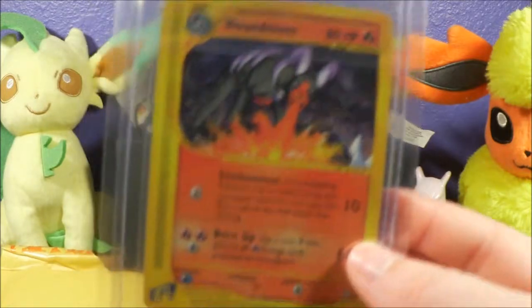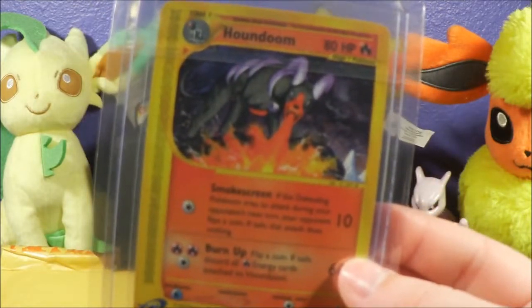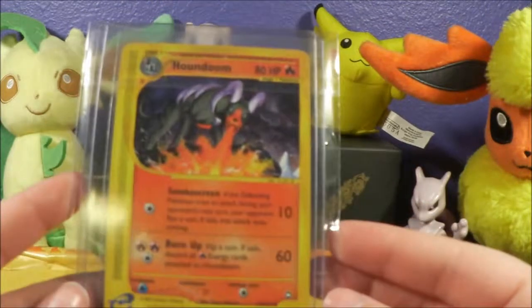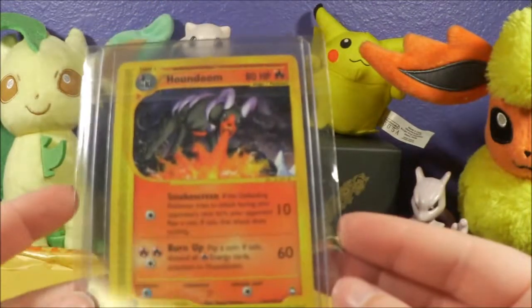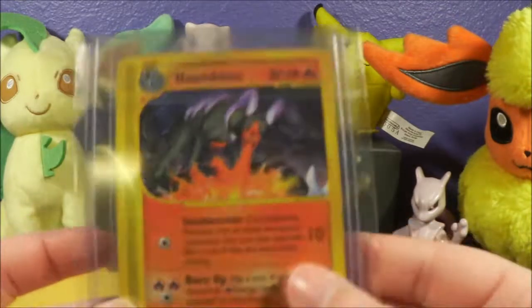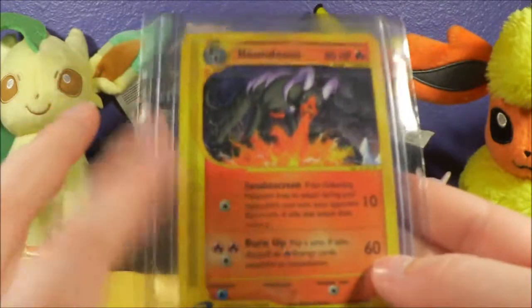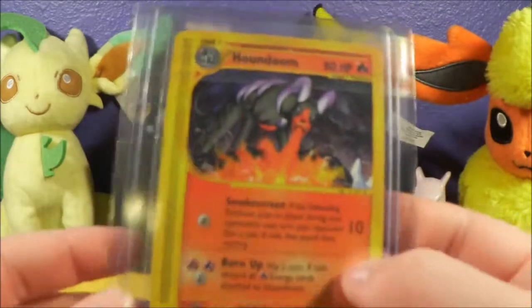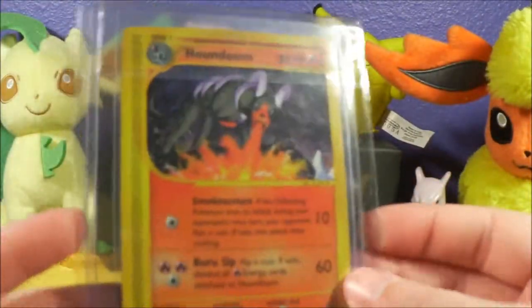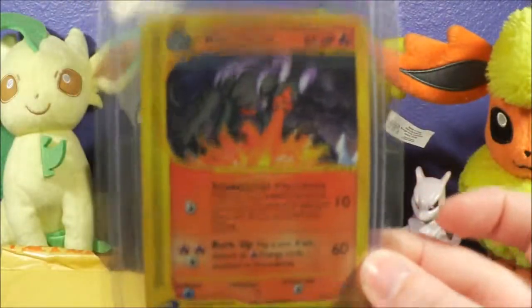Since I've pretty much said all the other sets, I should probably tell you this one. This is a Houndoom from Aquapolis. It is a non-holo rare. And I just, again, really like the card art. Not only is it in a normal penny sleeve, it's in a top loader, and then it's sealed in this plastic deal. So that's why I was saying this person must have been really good with their cards.